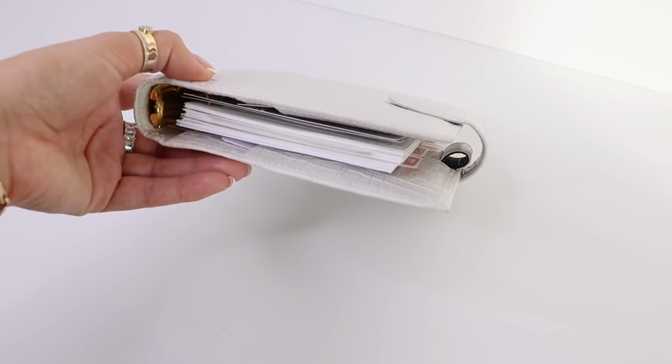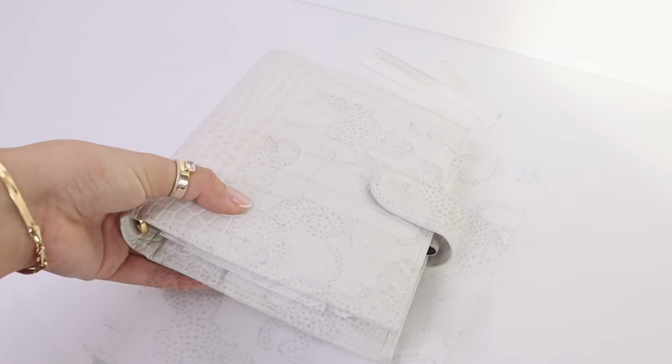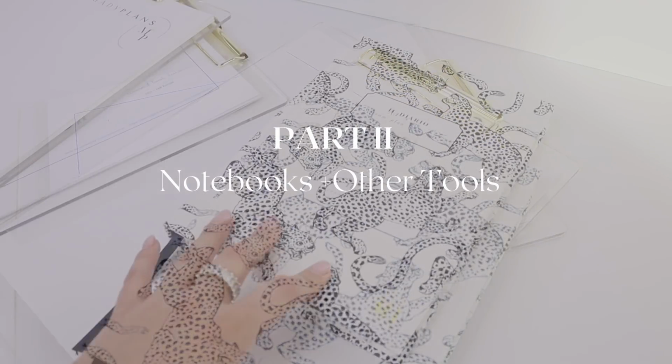I haven't really decided yet, so I'm open to suggestions. So those are the main agendas, and moving on to other tools, I have my journal, which I love.